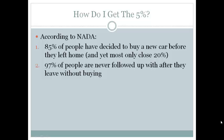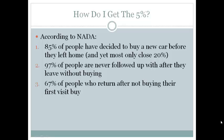NADA also says that 97% of people are never followed up with after they leave without buying. Very interesting. So we just let them walk away and we never contact them again. And that is painful when I look at this next figure, because the NADA also says that 67% of people who return to your dealership after not buying their first visit end up buying a vehicle. So that's substantially better than the 20% close ratio that we had normally. I think if we put together a follow-up system, then we really could get to the point where we could get that $480,000 into your dealership every year.